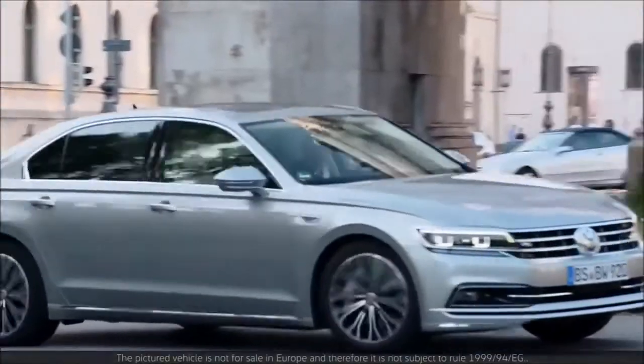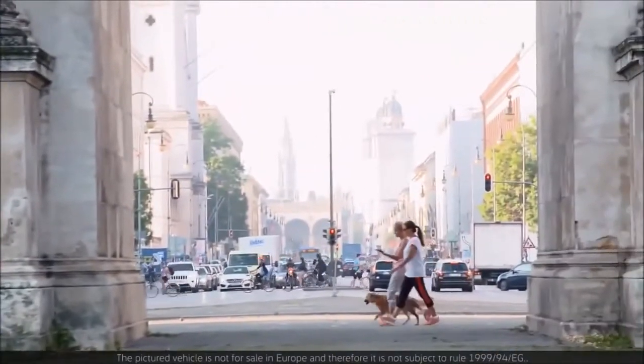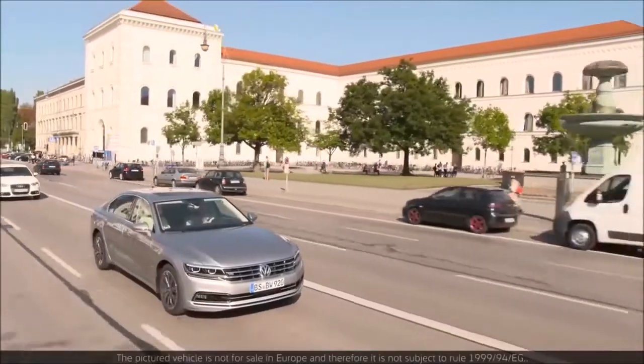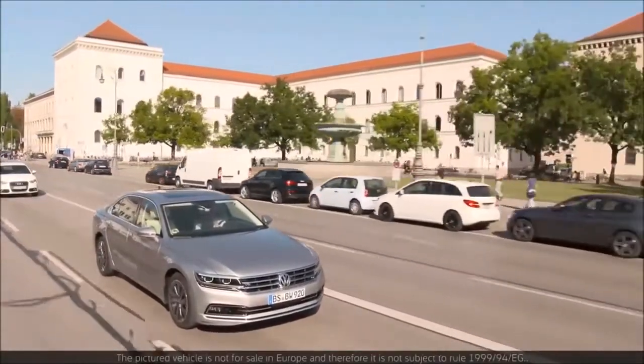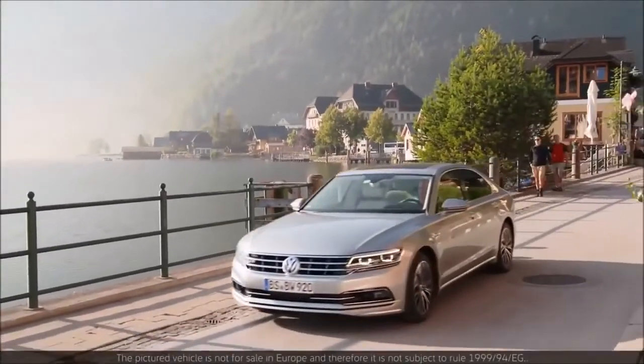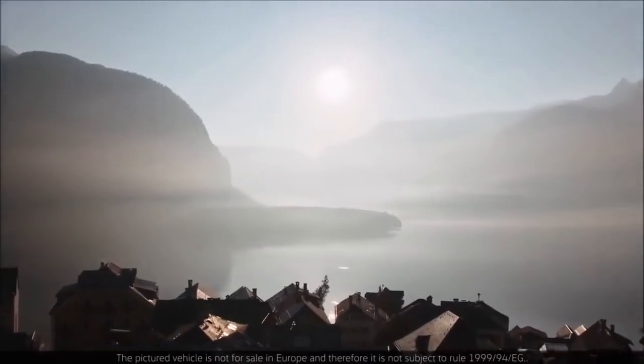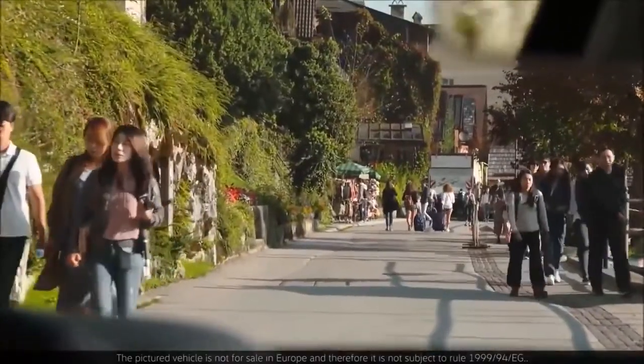Since October, this car has been attracting new buyers in China, the Phideon. But how does the luxury sedan fare in the Asian market? To find this out, we're going to the town of Hallstatt in Austria. Here, the number of Chinese tourists has been exploding over the past few years.